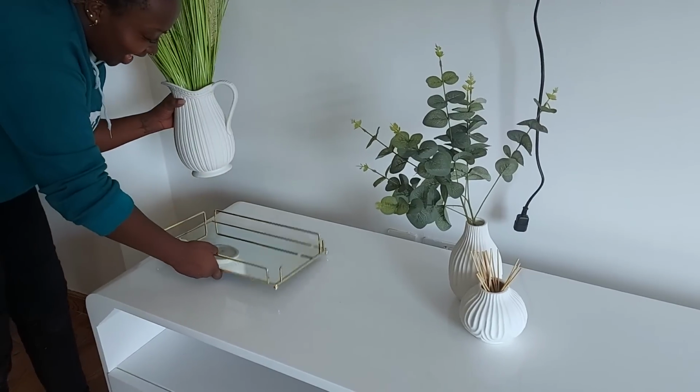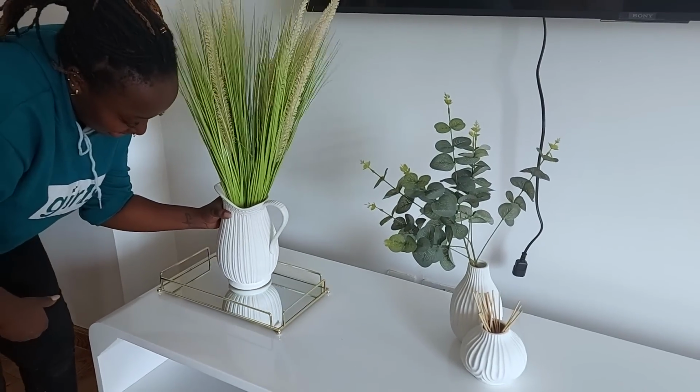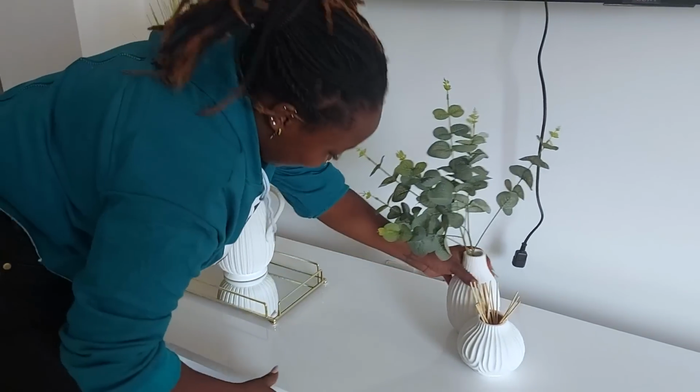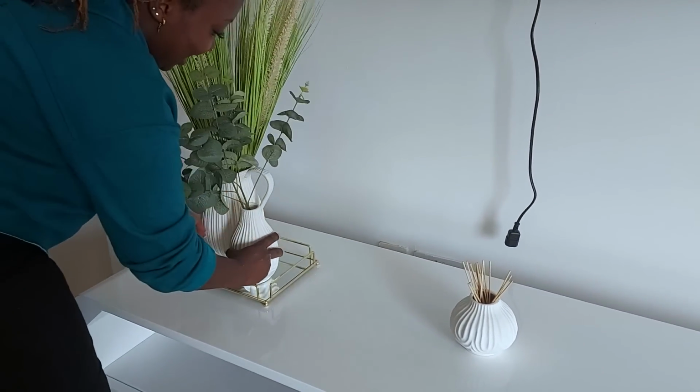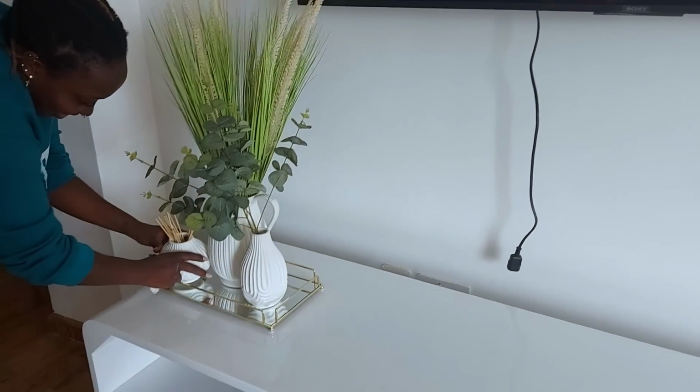And then we threw in this beautiful tray mirror. Just nice. The gold, everything about this tray is just it. It's giving what it's supposed to give.